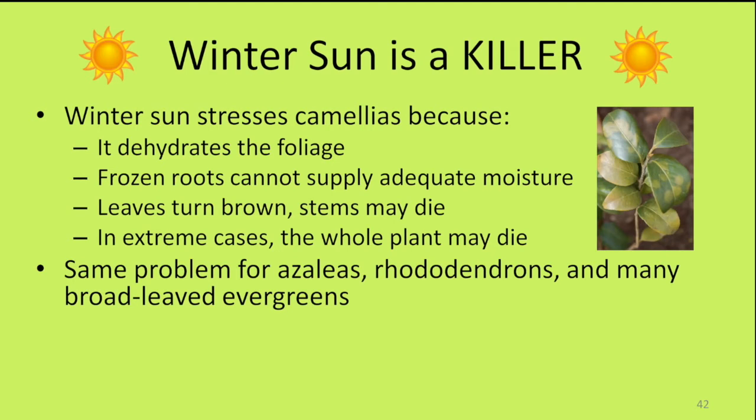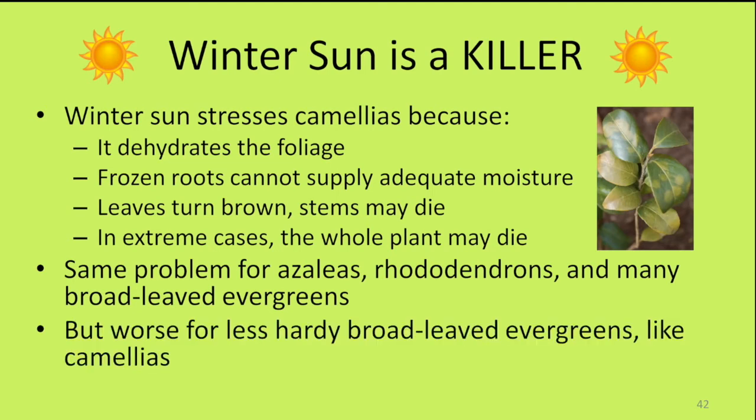But sometime take a look at a rhododendron growing on the south side of a building in the winter. It's going to look probably not very green and healthy. It's going to look more yellowy, like it's struggling. Then find a rhododendron in the shade on the other side of the house, and you'll see a rich green color. That's where it's really happier. But again, they are hardier plants like rhododendrons.